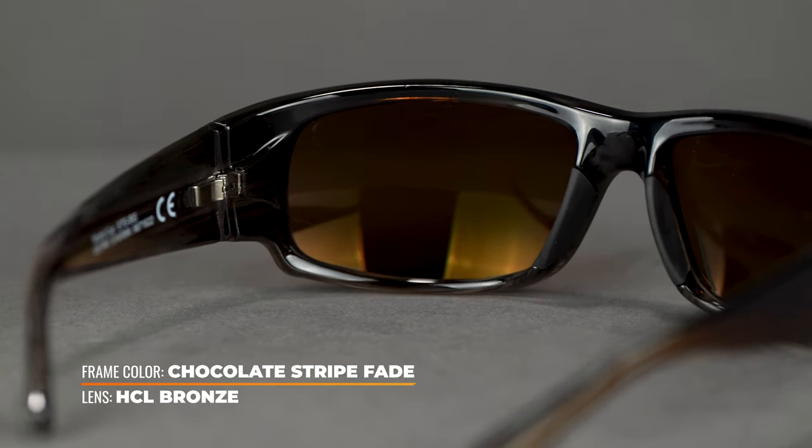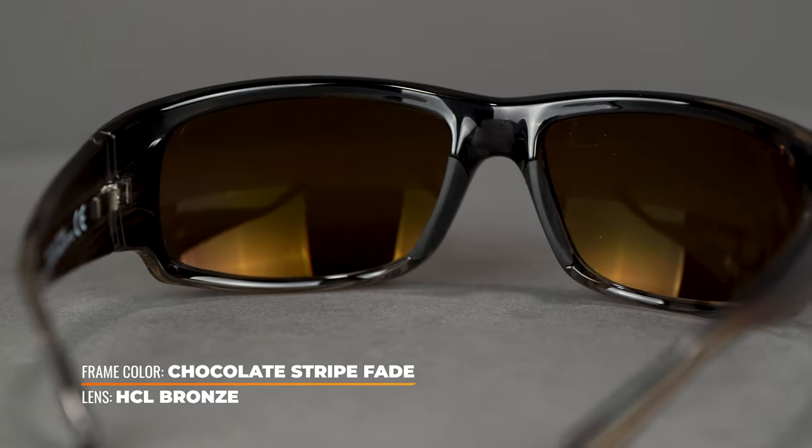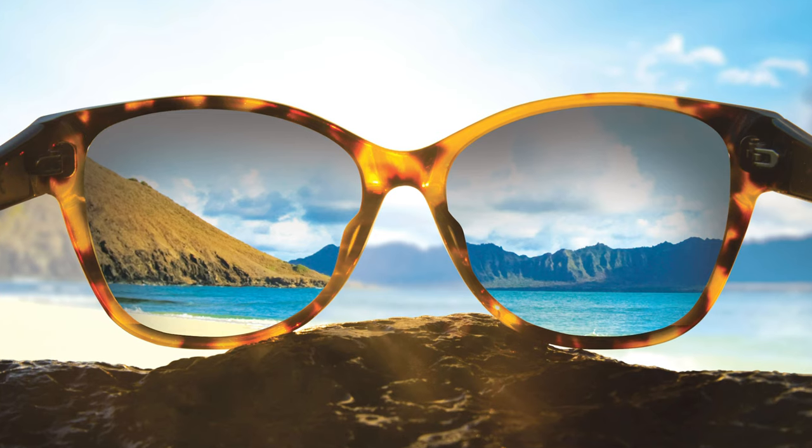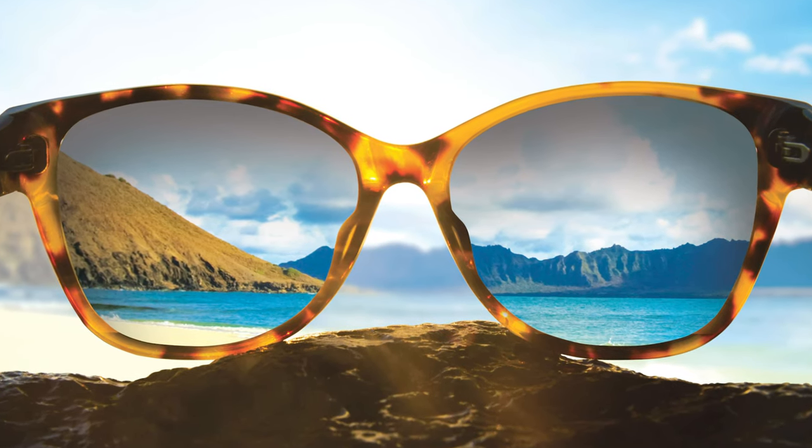That wraparound design, these thick temples, is just gonna give you ultimate protection from the sun and from the glare. And of course, they have polarized +2 lenses like all the Maui Jims do, so you're gonna get ultimate optics, ultimate clarity, ultimate protection, and yes, you can get that in prescription in this frame.